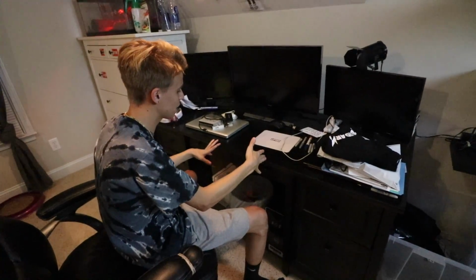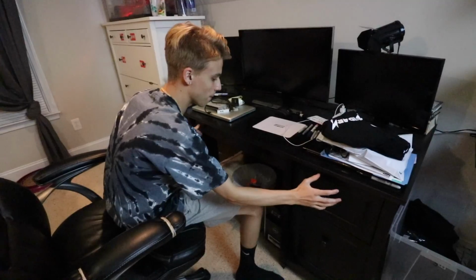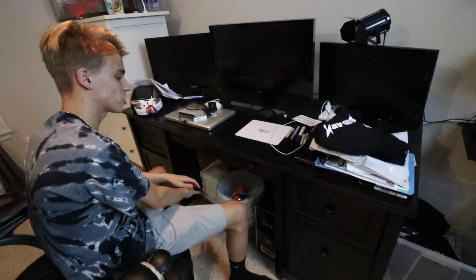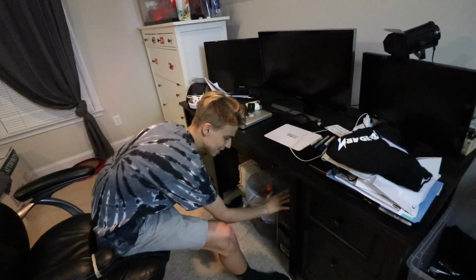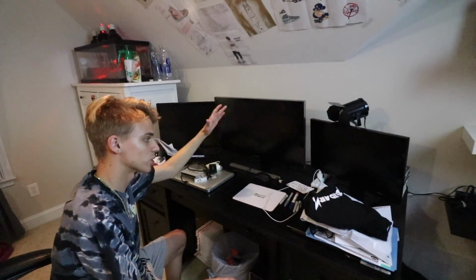This whole desk setup is all from a couple different places, so I'll try and highlight most of it as best as I can. This desk right here, I purchased from Staples. I'm not sure the price on it, but it's a very nice desk. It's got this part that comes out right here, and it's got a bunch of storage space on the sides, and especially this under part, where I can keep my desktop computer, which I bought a really long time ago from Staples. These monitors were from Staples, and this monitor was from Best Buy.